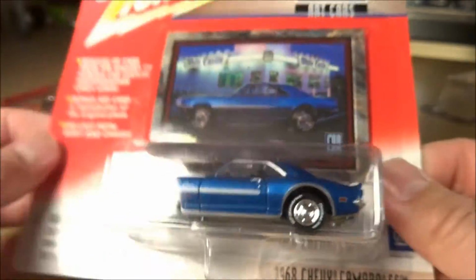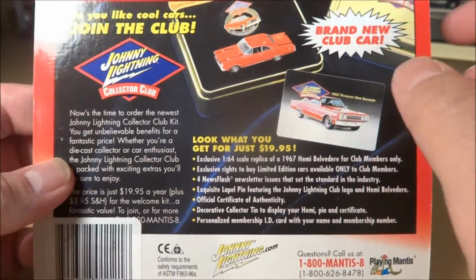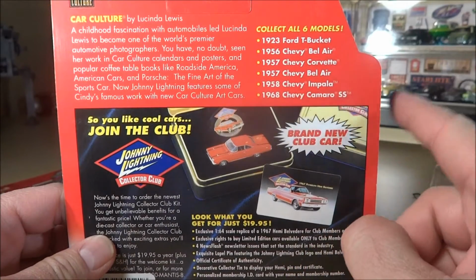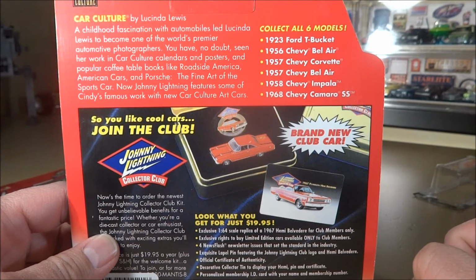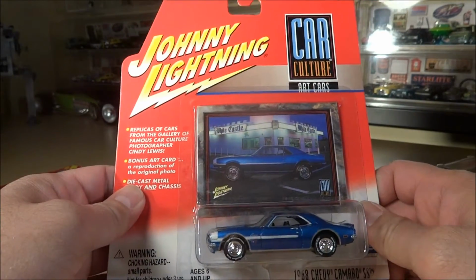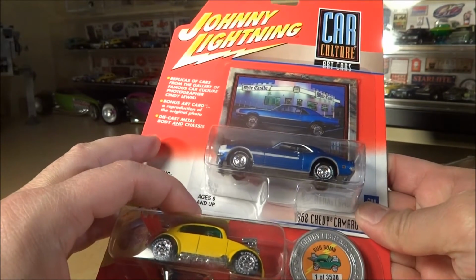Good detail, nice car. Be nice to see if they had a Yenko, similar to the Fast and Furious car. But it's got some other stuff here. Looks like for this release it has a total of 6 cars here. '23 Ford Bucket, '56 Chevy Bel Air, '57 Chevy Corvette, '57 Chevy Bel Air, the '58 Chevy Impala, and of course the Camaro here. Okay, so keep an eye out for those at your Target and or Toys R Us. So maybe seeing some interesting stuff.